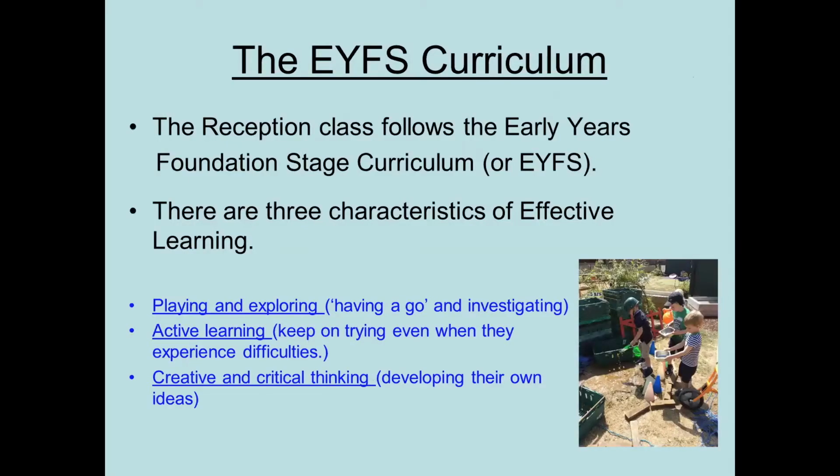Hello again. Just to tell you about the early years foundation stage curriculum. We have a very different curriculum to everybody else in the school. We follow obviously the early years foundation stage, and there are 3 characteristics of effective learning, which means we encourage your children to play and explore, so they have a go at things and investigate things for themselves. Active learning, which is where they keep on trying even when they have difficulties, so finding out for themselves all sorts of different things. Creative and critical thinking, which is developing their own ideas, so working things out for themselves.